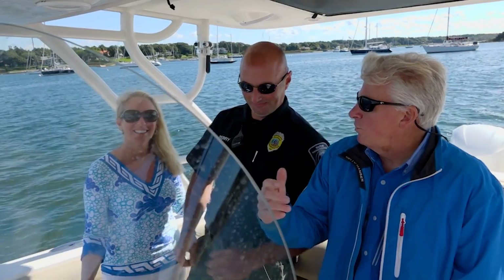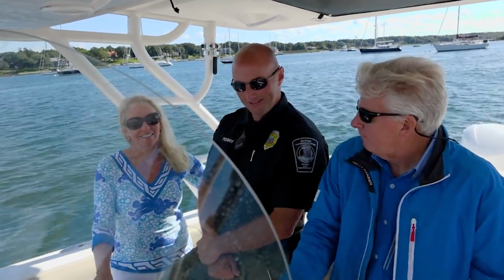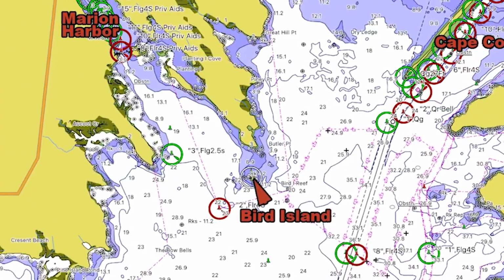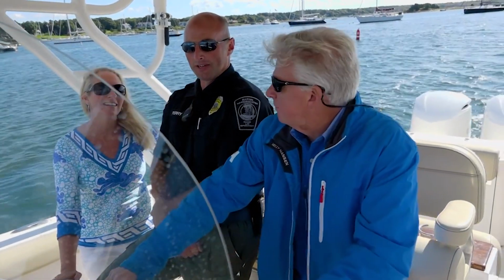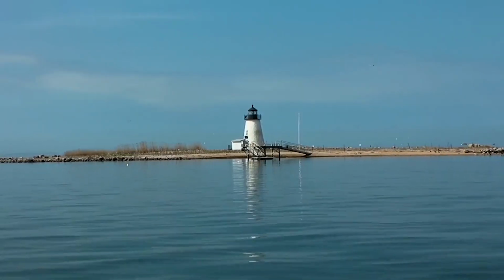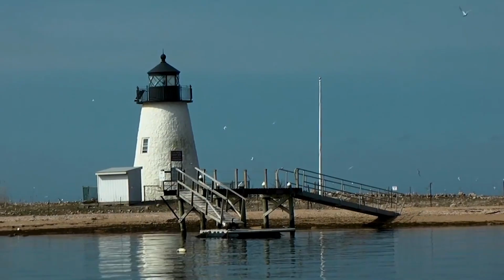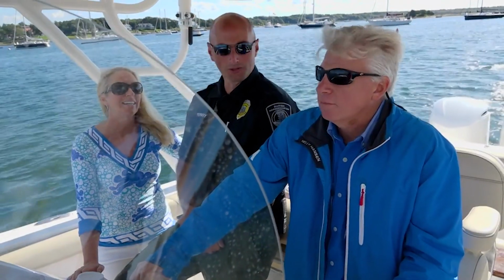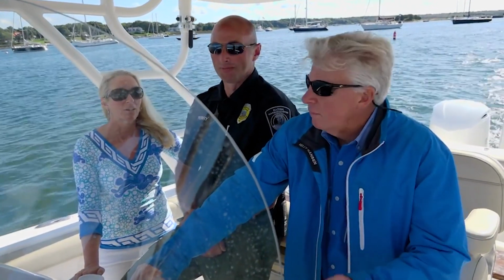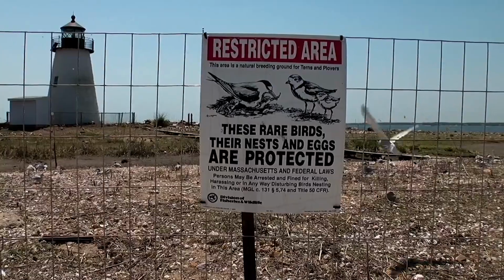Now, Marion also owns Bird Island, right? Correct. Tell me a little bit about Bird Island. I know they just did a big revetment project. Right, they just completed a 2.5-year seawall project and raising the elevations of the island up to the existing elevation of the lighthouse. The lighthouse is almost 200 years old at this point. It was built in 1819.